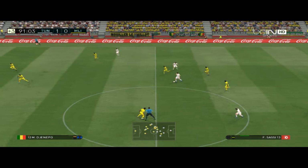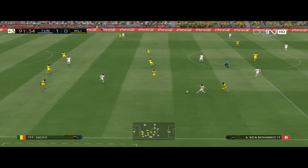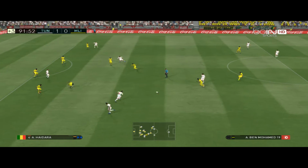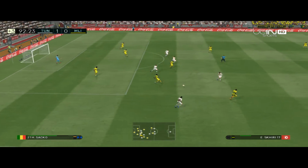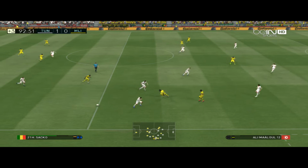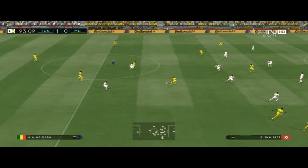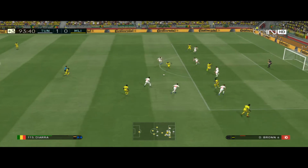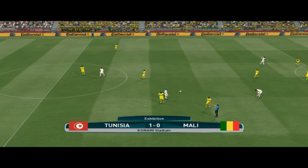Board shows there will be 3 extra minutes. And he has been fouled there. Well, that's a foul. Free kick's been given. Battles to win it back. Passes it through. Loose ball. Who's going to get there? Great strike! And the referee brings it to a close.